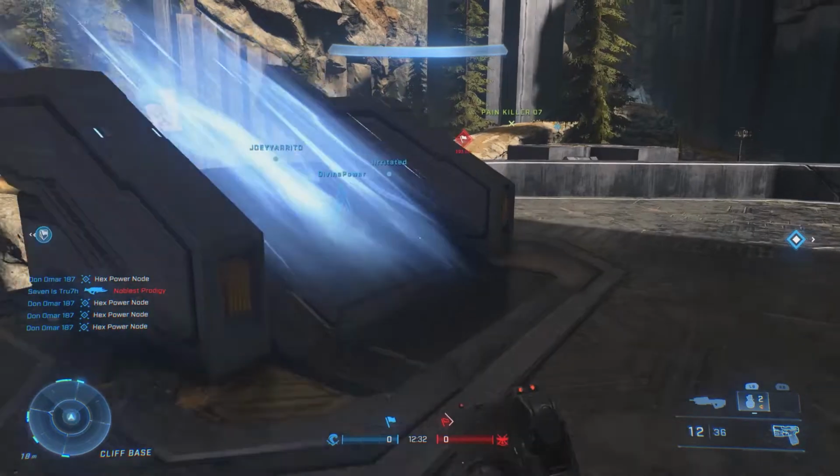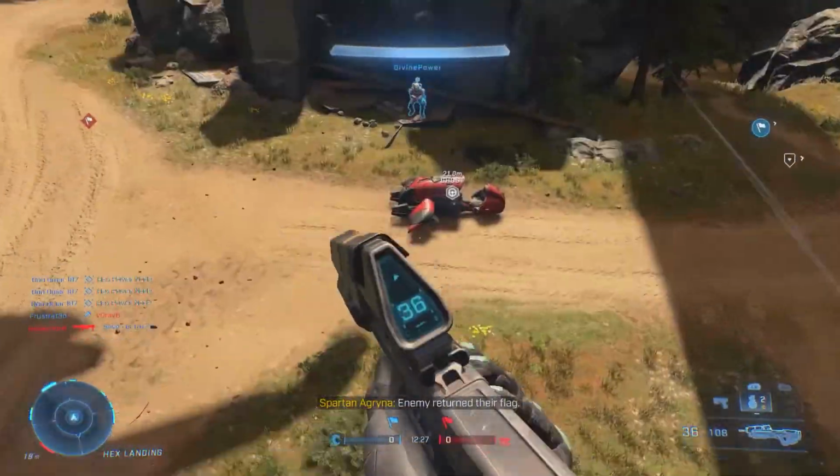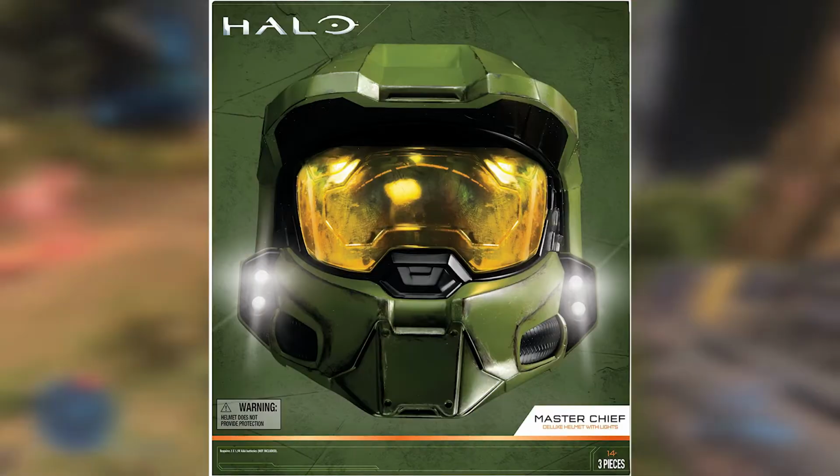Also, if you guys remember Toy Fair last year, we saw a Chief helmet for Halo Infinite that Jazwares was making, and then we also never heard anything else again, but now it is finally up for pre-order, and we have press pictures, and it looks surprisingly sweet.